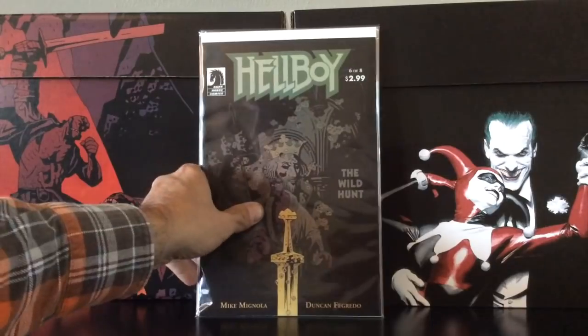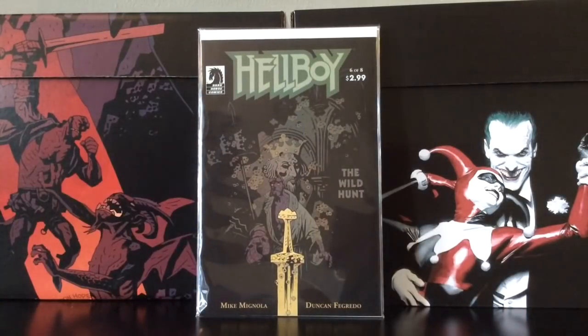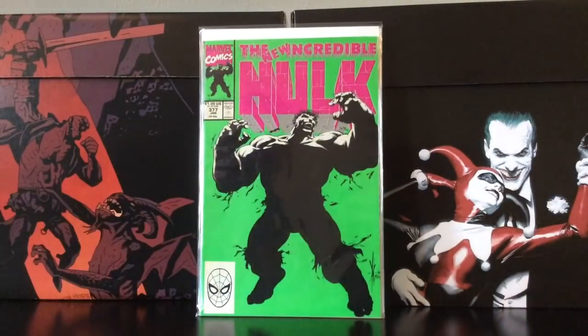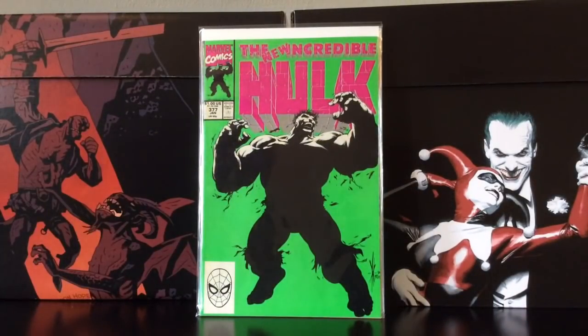Moving on, Hellboy, The Wild Hunt, number 6. Now I just need issue number 7 to complete that miniseries, and I can finally read it. A book that used to be in my collection, but I just recently picked it back up again. The Incredible Hulk, number 377. Just a very minor key, but it is one of my all-time favorite Hulk covers, done by Dale Keown, and a great buy for $1.50.